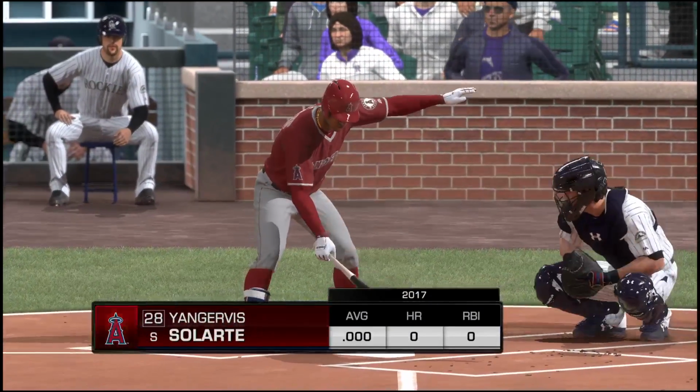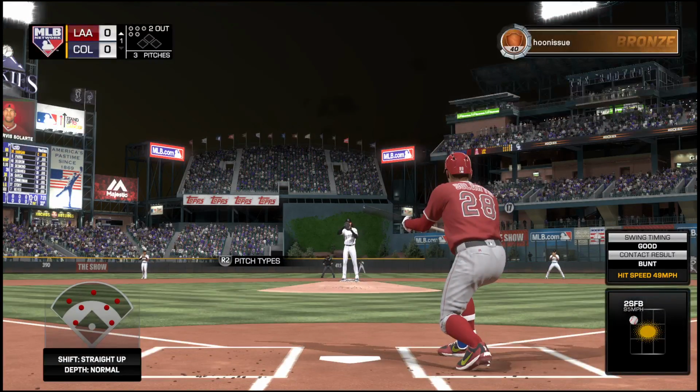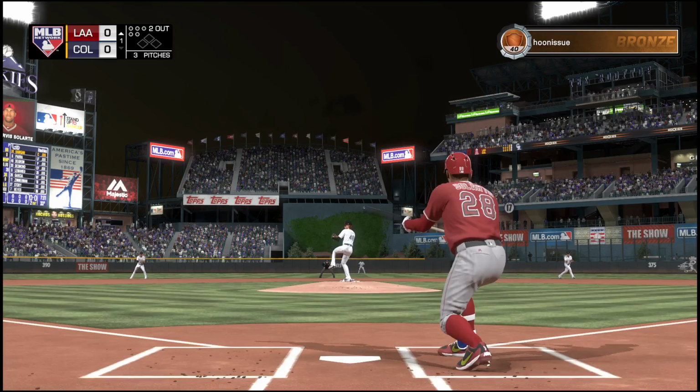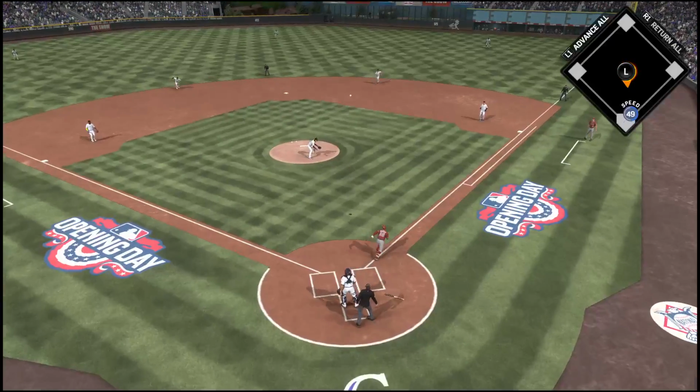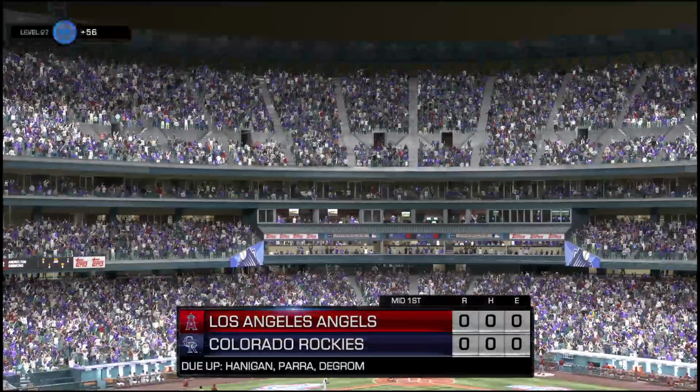Striding in, Yonhervis Solarte. First chance for him here in the top of the first with nobody on. First pitch of the at-bat. And he pops up the bunt attempt. DeGrom is there, and it's a very quick inning as the side is retired.